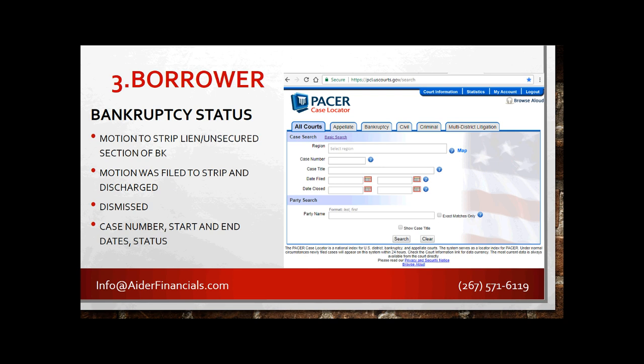So when you click the search button, it shows you all the bankruptcy cases that they have ever filed. And once you see the bankruptcy cases, you'll know if they have been repeat filings. You'll know what the borrower's intent is. You'll know if the bankruptcy is still active or not, or if it has been dismissed for some reason, or if they have been discharged.